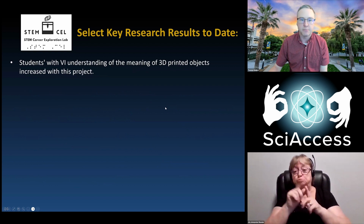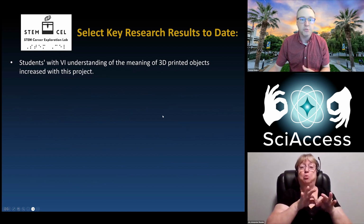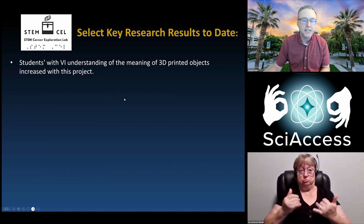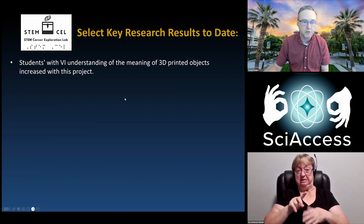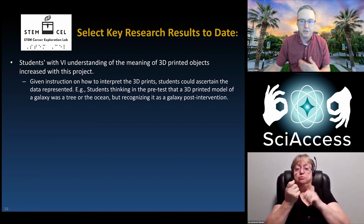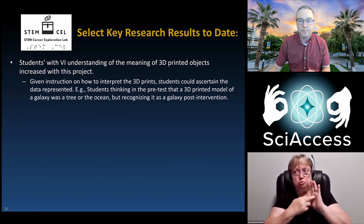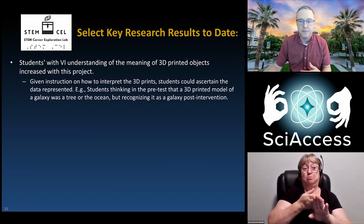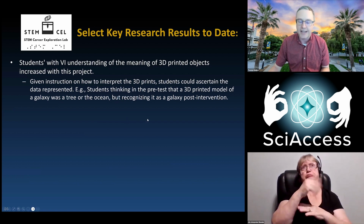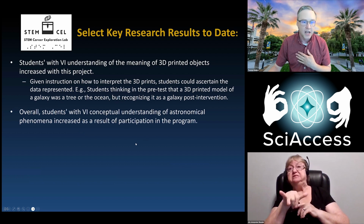Okay, so some key research results to date, and then I'll wrap up. Students with VI understanding of the meaning of 3D printed objects increased with this project. We have evidence to show this. Given instruction on how to interpret the prints, students could ascertain the data represented. For example, students thinking in the pre-test interviews that a 3D printed model of a galaxy was a tree or the ocean, but recognizing it as a galaxy in the post-intervention interviews.